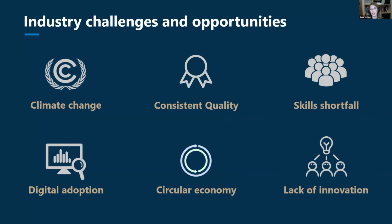And collectively we're working together. So rather than working in silos and trying to tackle some of the key industry issues, we're actually working together, and that's not common practice in our industry, but we've been doing that successfully over the last 5 years now.